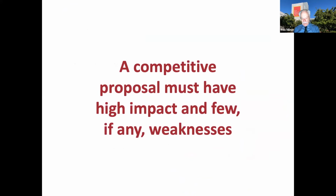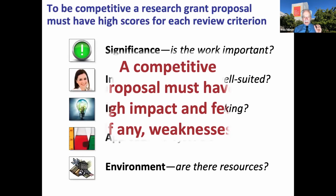Let me just finish up this section by talking about what you need to demonstrate to reviewers. And it really boils down to this. A competitive proposal must have high impact and few, if any, weaknesses. So there's two things here. There's high impact. It's got to answer a good question and have the potential of providing new information in an important area of biomedical sciences. And it has to do that without any major flaws in what you propose.